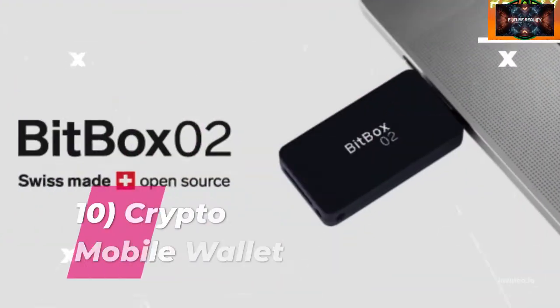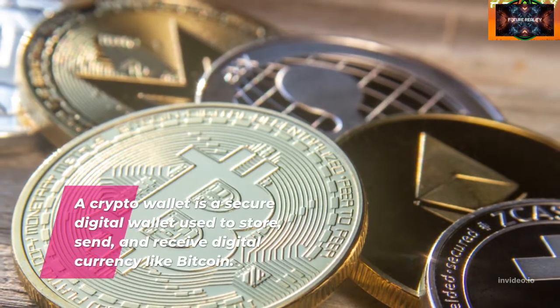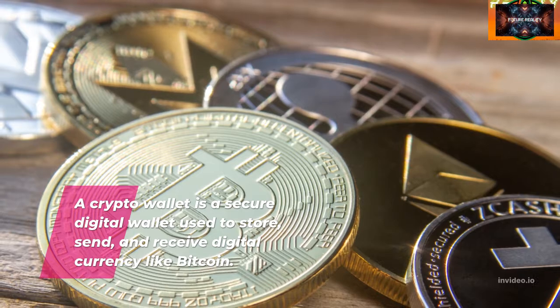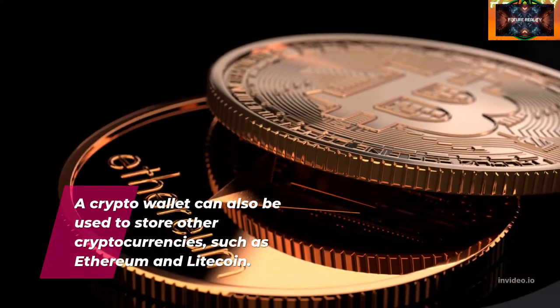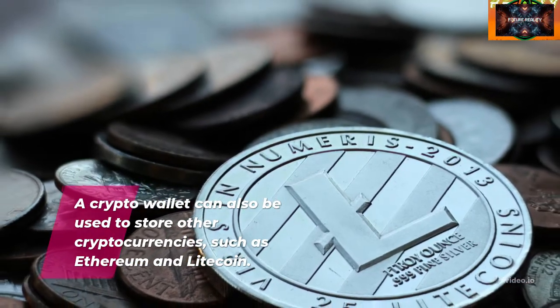10. Crypto Mobile Wallet. A crypto wallet is a secure digital wallet used to store, send, and receive digital currency like Bitcoin. A crypto wallet can also be used to store other cryptocurrencies, such as Ethereum and Litecoin.